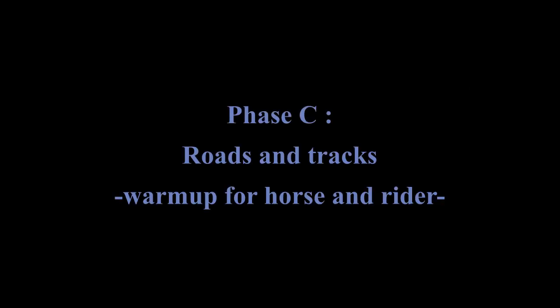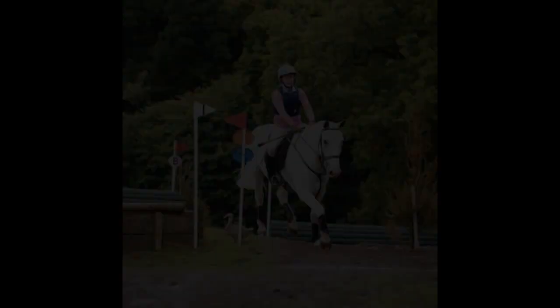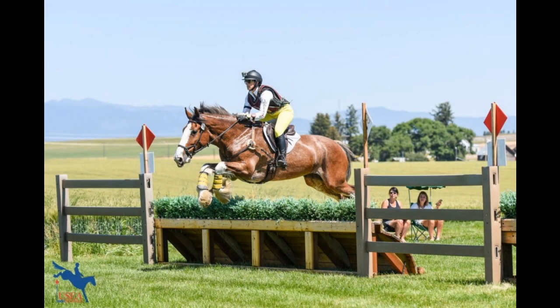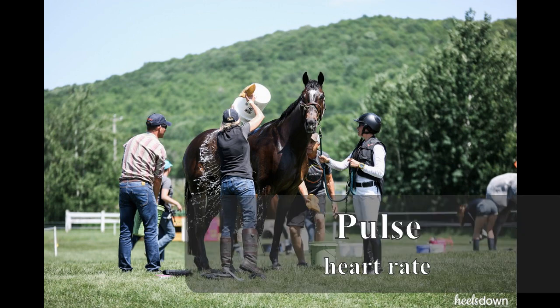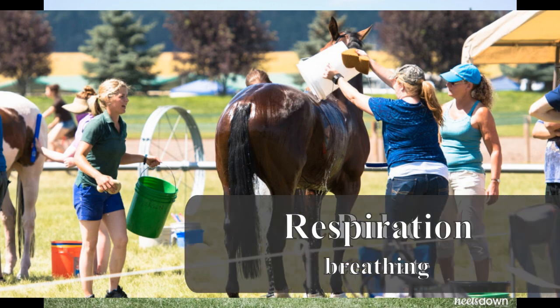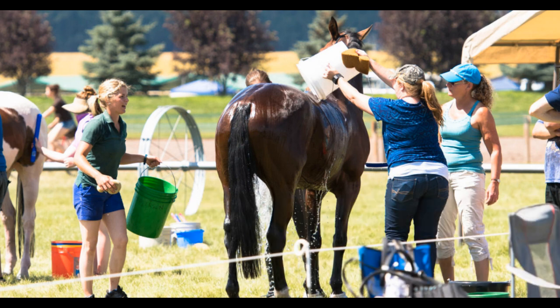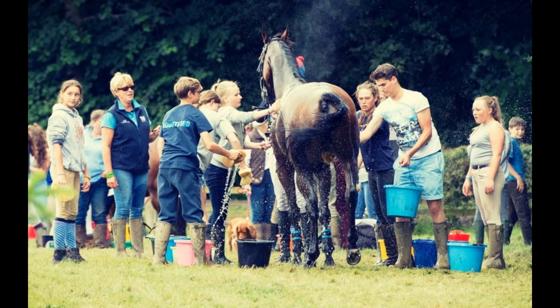Phase C is a return to roads and tracks, and before Phase D, which is the cross-country phase, there's a mandatory checkup called the vet box, during which the horse's pulse, respiration, and temperature are checked by veterinarians, and any horse deemed unfit to continue is withdrawn from the competition at that time.